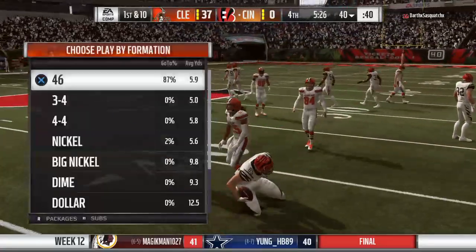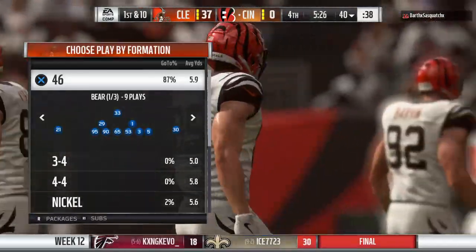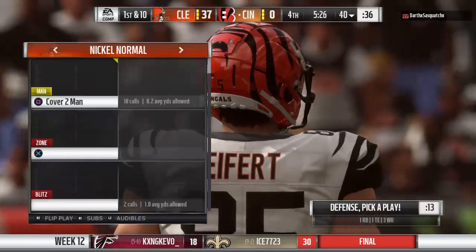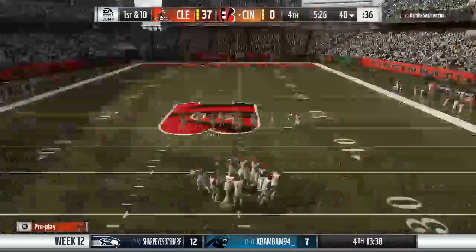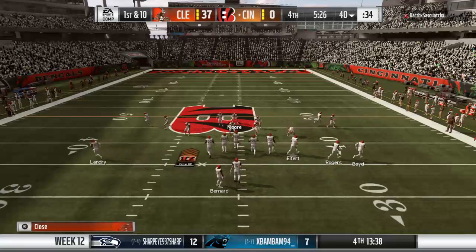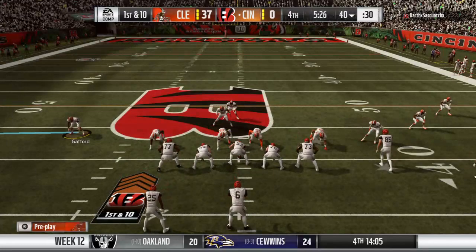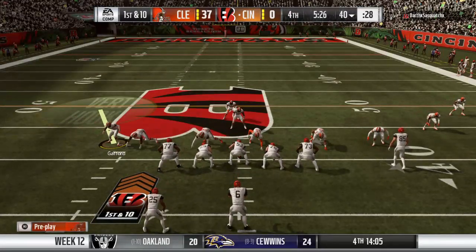And solid field position here to start as they get it out to the 40-yard line. Even after that big-time return, it's not looking great for them today. But if nothing else, even if the miracle doesn't happen, they can turn to this play and say, hey, we can move forward. Maybe it's a building block for the rest of the season.